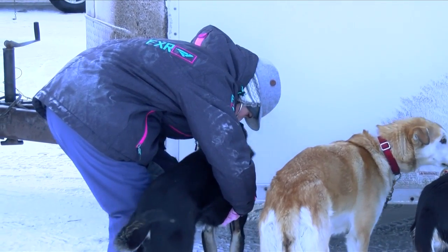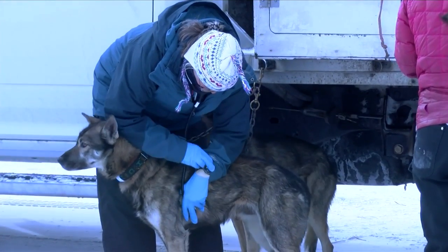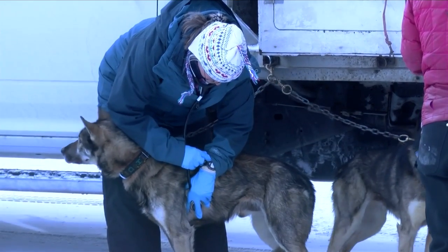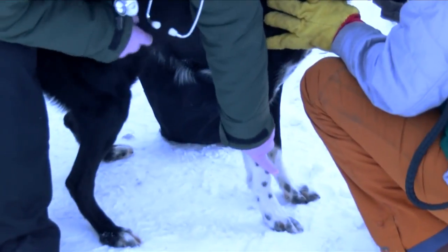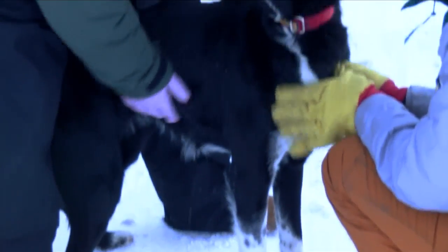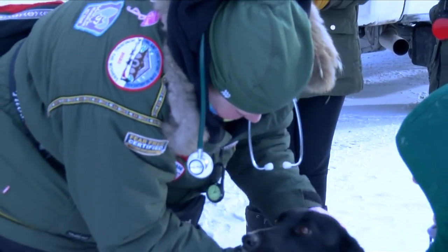The key things we look at to help us evaluate the dogs, one is their heart rate, so we're going to listen to that. We're also going to listen to make certain their heart has a normal rhythm. We're also going to assess what's called their body condition score, which is a level of muscling and body fat that they have on them, so that gives us an idea of their reserve. And then we'll do a brief musculoskeletal exam to make certain there aren't any problems that we feel would be aggravated by being on the trail.